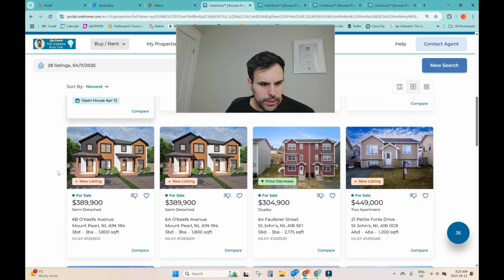We got a couple of new builds here. 6B and 6A O'Keefe Avenue.